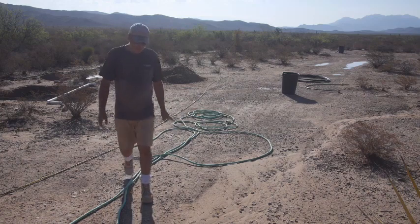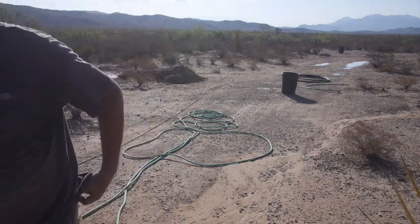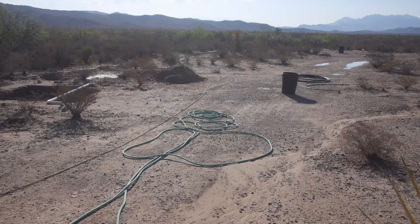Okay, side note, when I build the solar trailer with a battery pack on it, I could have an inverter on that, roll the trailer out to that end. I'd still need hose, but I wouldn't need cord. That could make a difference.